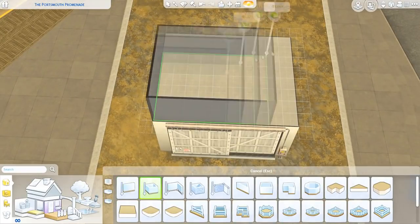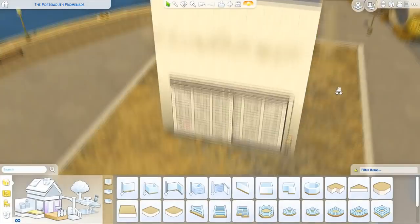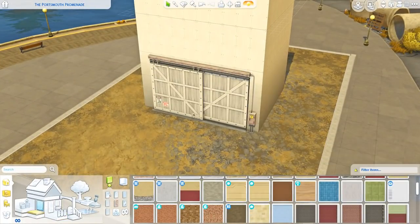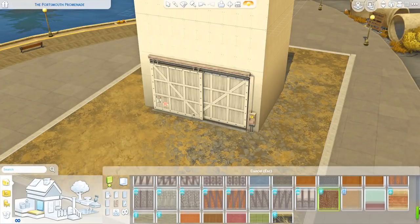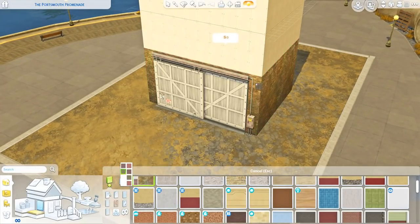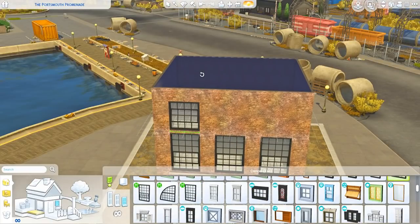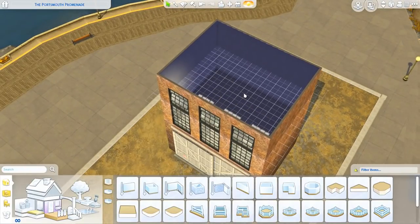Now, just to clarify, this is just a house, but it was made to specifically look like a loft apartment. I tried my best to minimize all of the walls and all of the costly expensive stuff. So throughout this build, you'll see that I'm actually going to be using a lot of debug objects to make this look like a legit apartment. But the structure of the house itself is just this box right here.